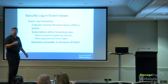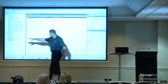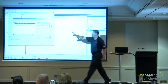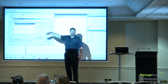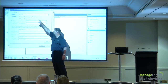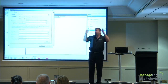Okay? The way that you configure this is you're going to set up what's called a subscription. Now, in the event viewer, you have subscriptions, right? Right here. I don't know if you guys have played around with these, but subscriptions are actually quite easy. Subscription basically says, all right, I want to know which computers to gather log information from. So in your environment, this is your 20 DCs. Then it says, all right, what events, and you can put in a range of events, from which log do you want to collect? So instead of worrying about the backup, you are going to collect events from the real-time logs and put it into a single view.